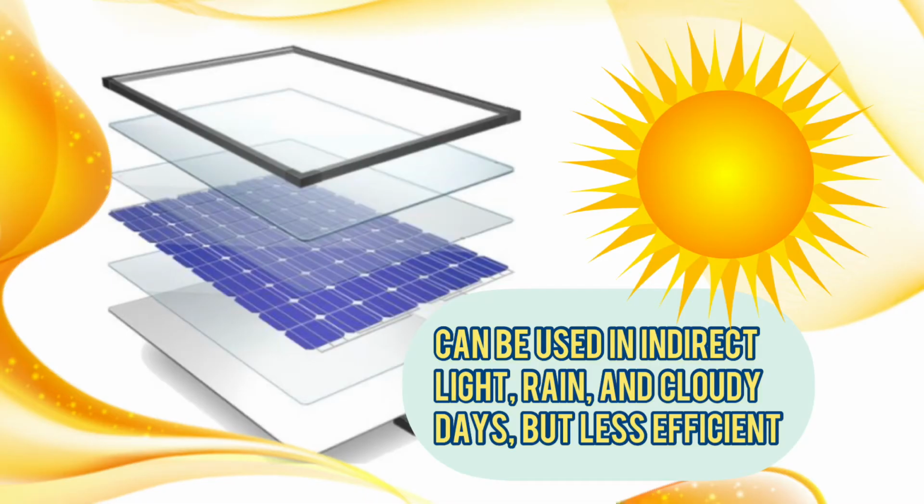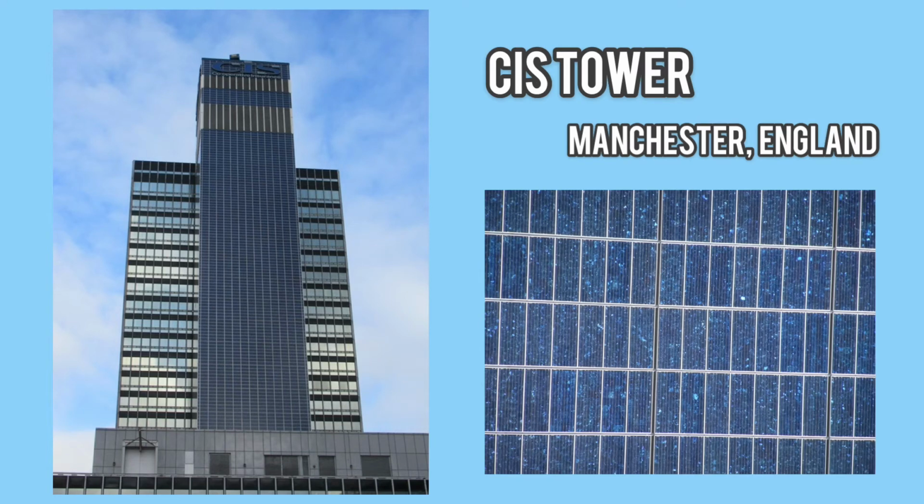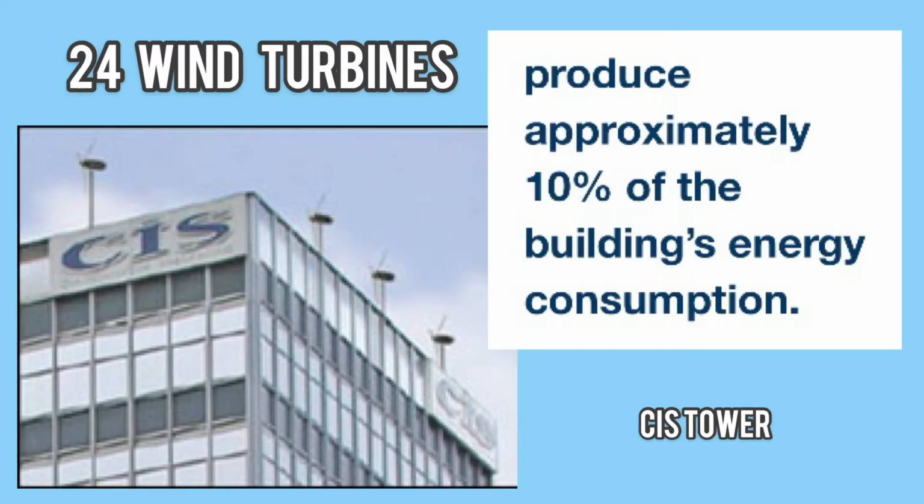Solar energy is the conversion of sunlight to electricity through panels of solar cells and other materials. This is a low-maintenance renewable energy source that can be installed on building exteriors or practically anywhere with sufficient sunlight. The CIS Tower in England has 3 of its exterior sides covered in photovoltaic cells that produce enough energy per year to power approximately 55 homes for a year. This building also has 24 wind turbines that produce approximately 10% of the building's energy consumption.